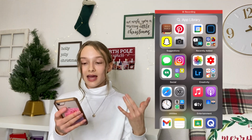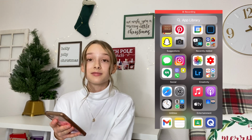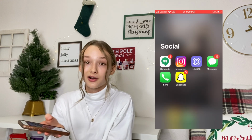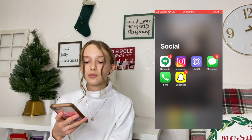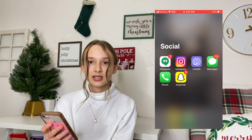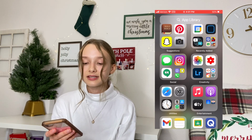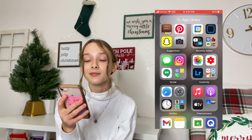Okay, now we are going into the app library. Pretty much do not go in the app library, but I do have some apps I use on occasion. So we're gonna run through them really quick. I'm definitely gonna go a lot faster because these aren't apps I use very often. In social, we have Hangouts, Life360. I really don't use Life360. It's just for my parents and my family to know where I'm at, but I never really go in the app myself. Then for creativity, we have my camera app, of course.